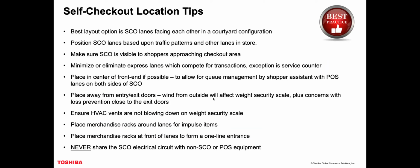You've got to remove express lanes. Express lanes compete with self-checkout lanes because think about it. Self-checkout is express. You want to get in and get out. You're in a hurry. If you have express lanes, that's going to take business away from that. Really, the only exception might be the service counter. So you got to think about some of those things, right? If you can, place it as close to the center of the front end that you can, because that's going to help with queue management, which I'll talk about here in a minute.